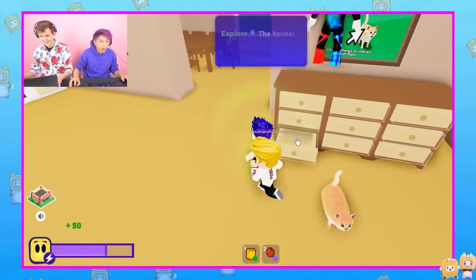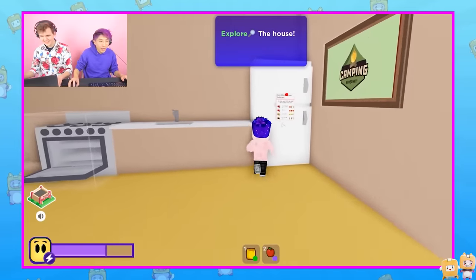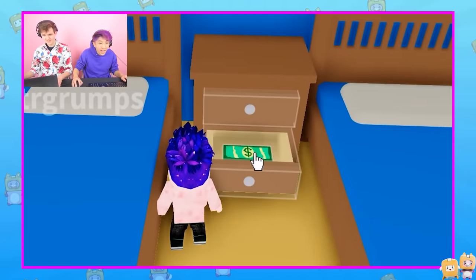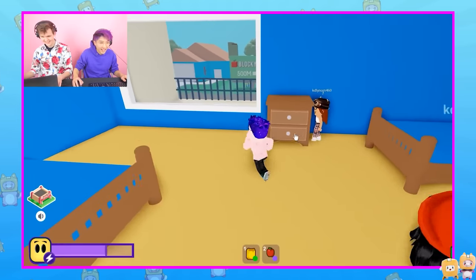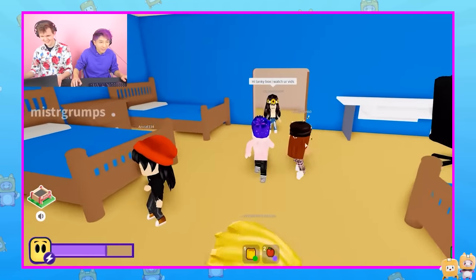Oh, I found an apple. Oh, can you eat it? Yeah, it restored my health. Okay, wait. Wait, where? Oh, I found money. No way. I found money. Are you upstairs? I'm not telling you where all my loot is, Adam. Really? Because I see you. You're gonna come take it from me.